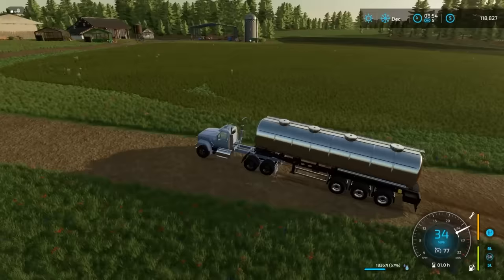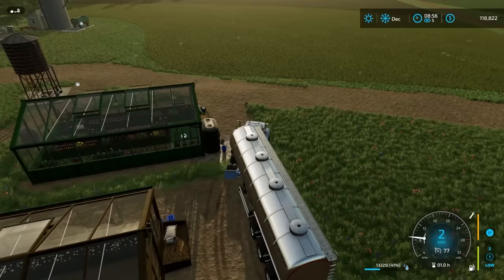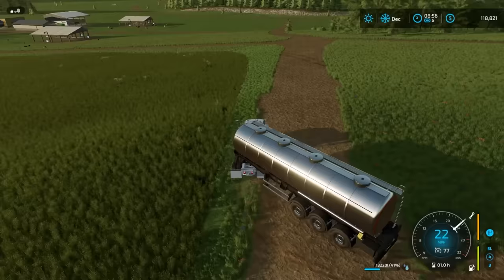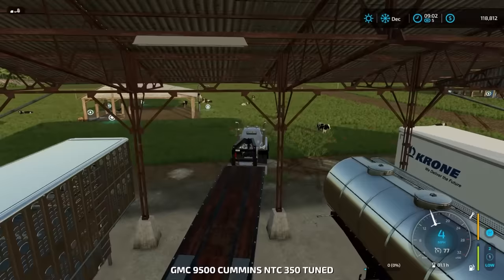Grass field is ready. Oh man, busy, busy December. We gotta get moving. All right, those are full. Go ahead and put the tanker away and get back to work on the straw. Go ahead and grab the bale trailer while we're out here.